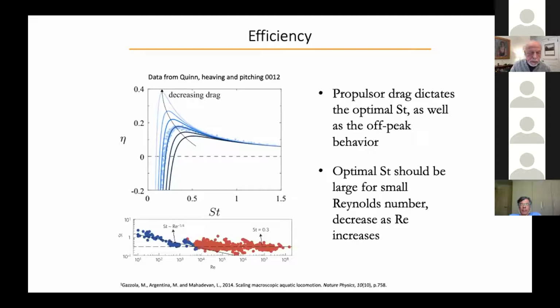And at low Reynolds numbers, we would expect the Strouhal number to be larger because we're moving to the right on our Strouhal number curve. And that's exactly what you see for these lower Reynolds number swimmers. So it's all in accordance, at least this part of it is, with the biology.